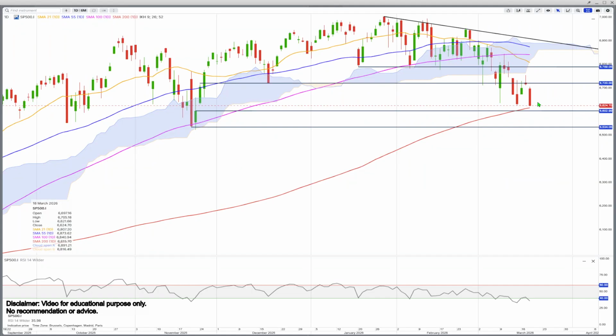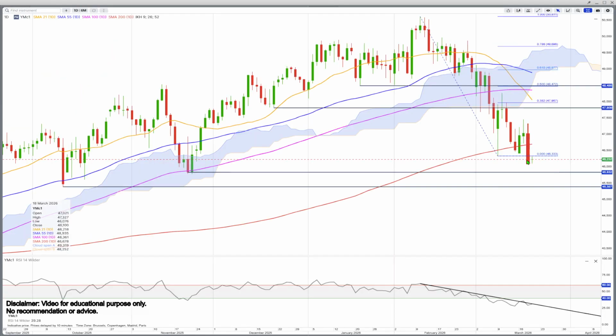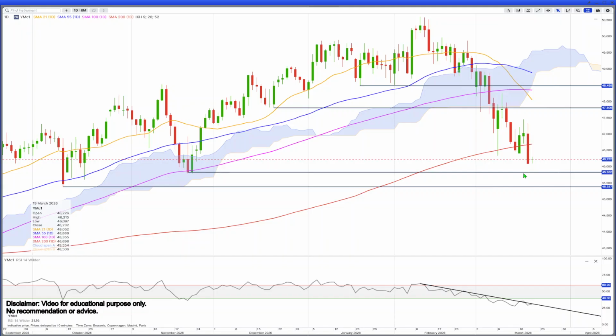The S&P 500 also lower yesterday. Support here around 6,600, but could drop all the way down to 6,534. This is the S&P 500 cash index. If it takes out that and closes below, that could become really, really ugly. So here we have the pre-markets, not much change there. The Dow Jones index, let's remove this one, also lower yesterday, looking now at the 45,830, 45,387 support area. We could see it down to that level.